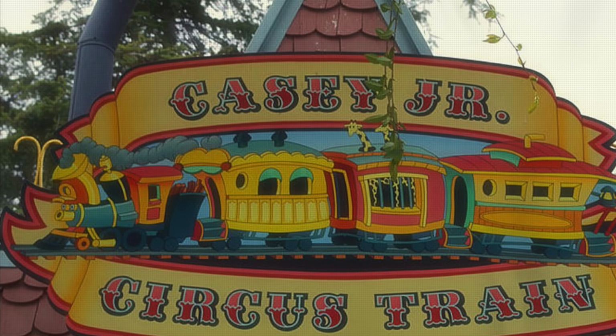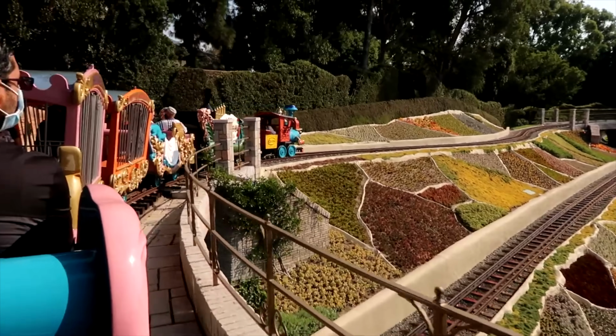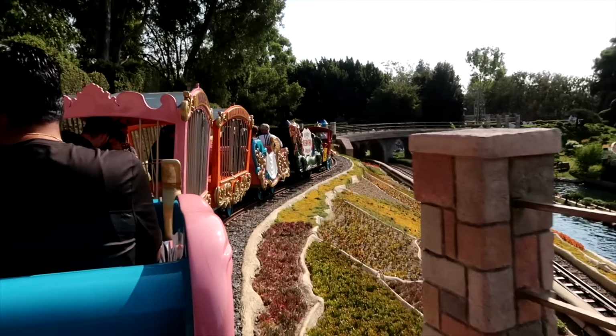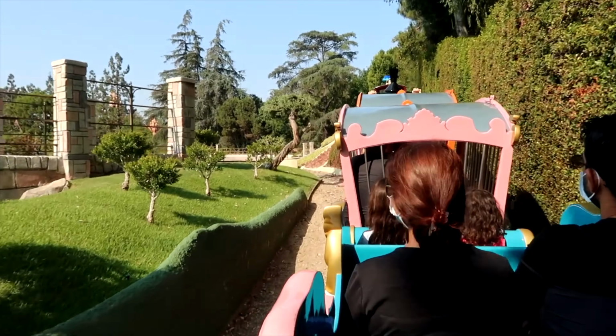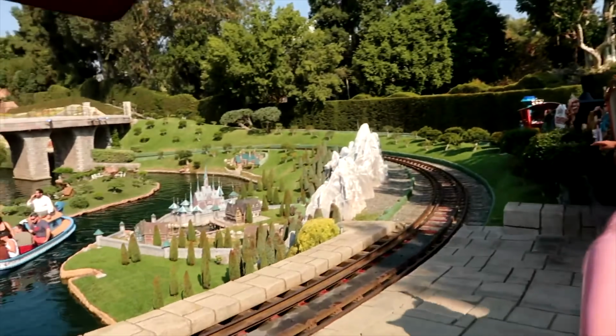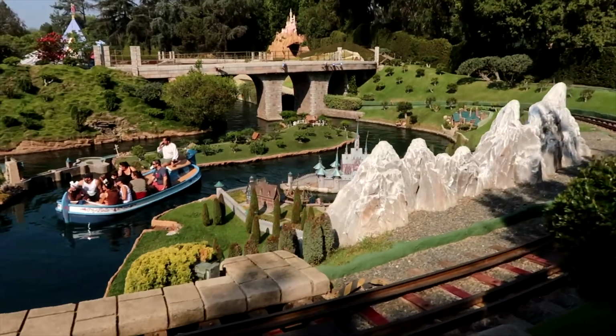Next is the Casey Jr. Circus Train, a rideable miniature railroad based on the train of the same name from the 1941 film Dumbo. It gives passengers a tour of many miniature versions of scenes from Disney animated films that are also featured in the Storybook Land Canal Boats.